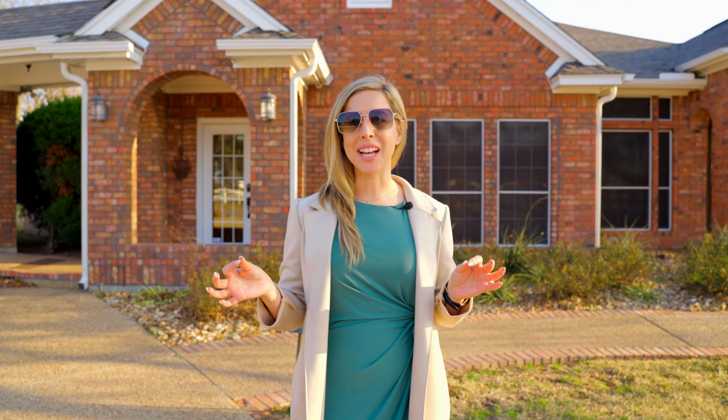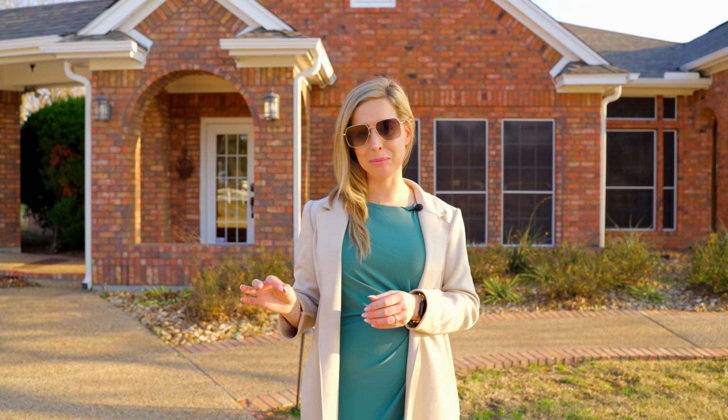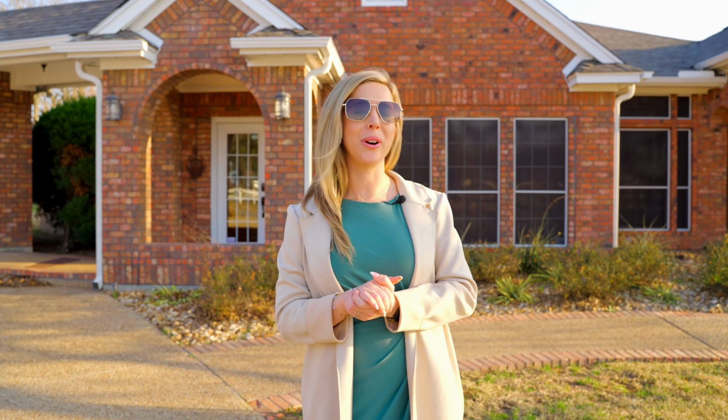If you're looking for luxury golf course living in Central Texas, this home is incredible. With stunning outdoor features, energy efficiency, and an oversized lot, this home is truly one of a kind.